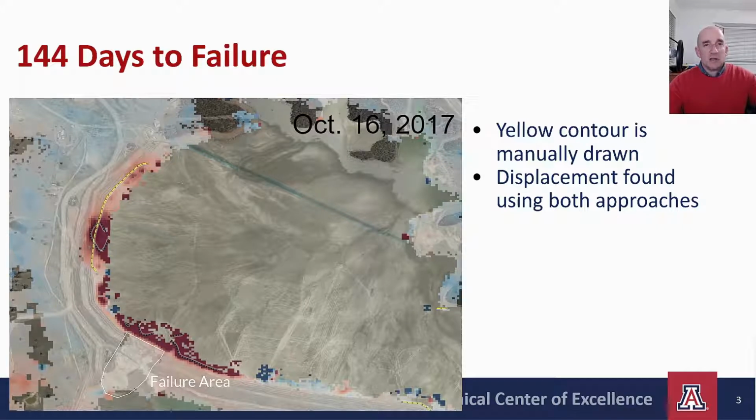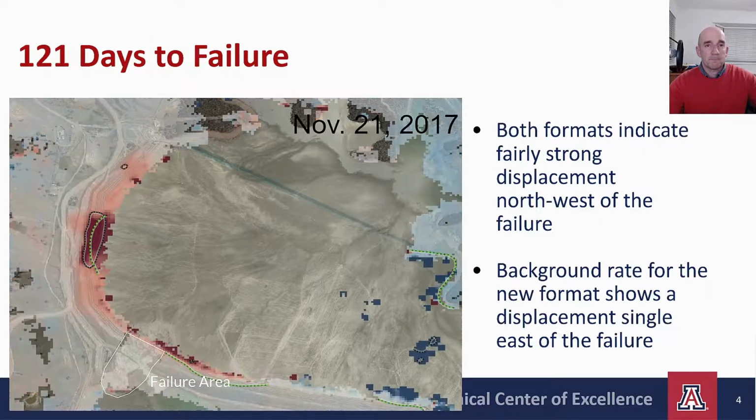So you can see that the machine and a human agree somewhat. The machine is more sure of itself though in that area, hence the black contour. The machine also sees statistically significant displacement in the failure area, which the human completely misses, a full 5 months before the event. 121 days out, and the machine and the human have better agreement. The human now has the benefit of precedence and is now sure of himself. Green contours represent 0 to 2.8 centimeters of displacement. They both see displacement on that northwest side and near the failure area.